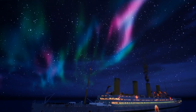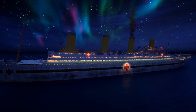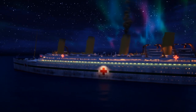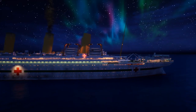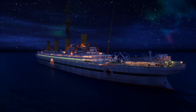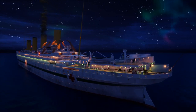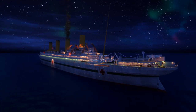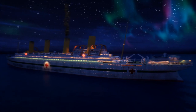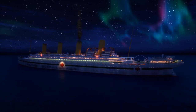The sky is really what sells it here, and just the lighting. Oh, I cannot describe how good this looks. That is a piece of beauty right there. Look at it. I did not expect to see this. This is blowing my expectations right out of the water. Just look at it. And the music really just sells it here. I'm actually completely lost for words. I don't know what to say. Just look at that.